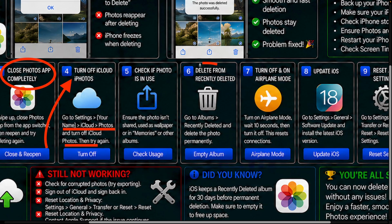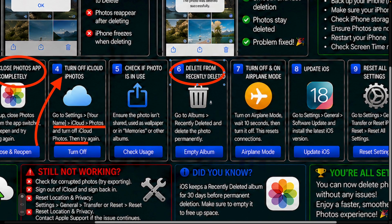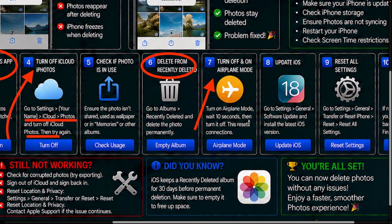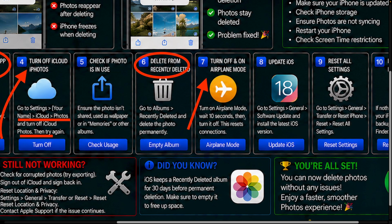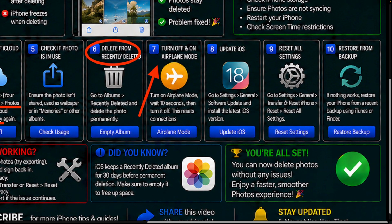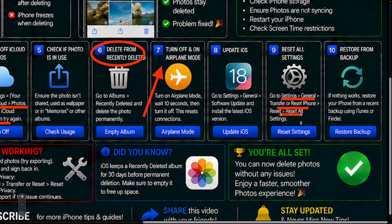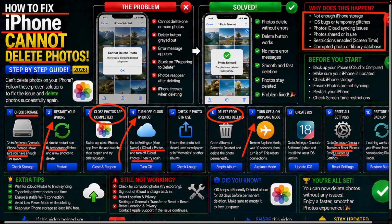If it's still not working, try deleting from your Recently Deleted, or you could also try turning on and off your iOS Airplane mode. If that is still not the case, you want to try going to Settings, General, Transfer or Reset iPhone, and Reset All Settings.